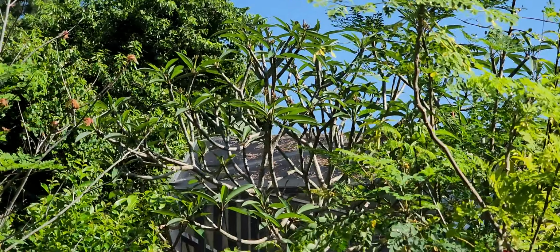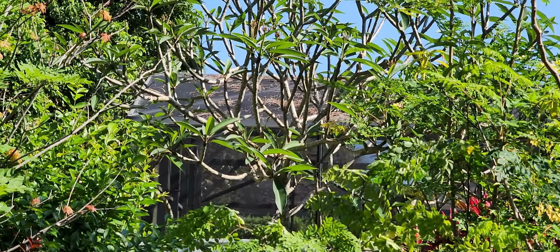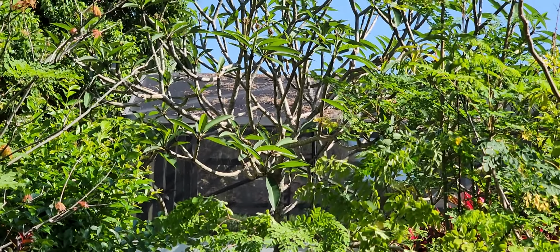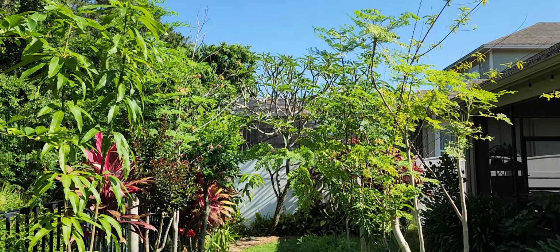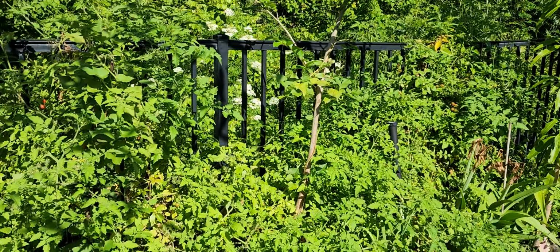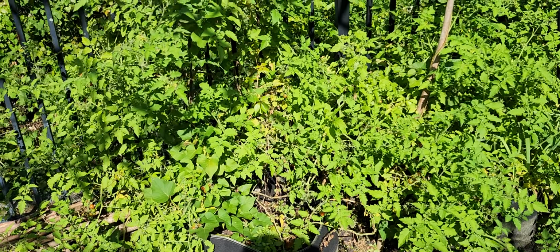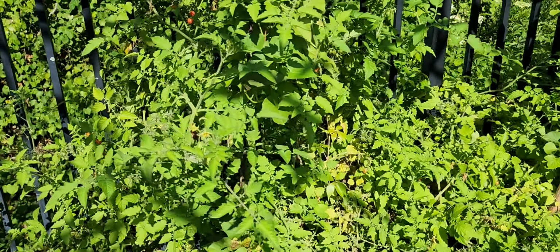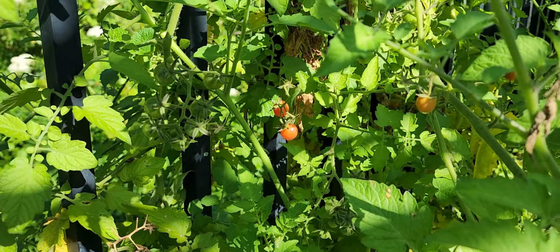Down at the other end, the northwest corner, that Plumeria already has blooms on it. There you go. But all along this side, these are the Everglades tomatoes, and I think you can see that I have lots of little tomatoes back there.